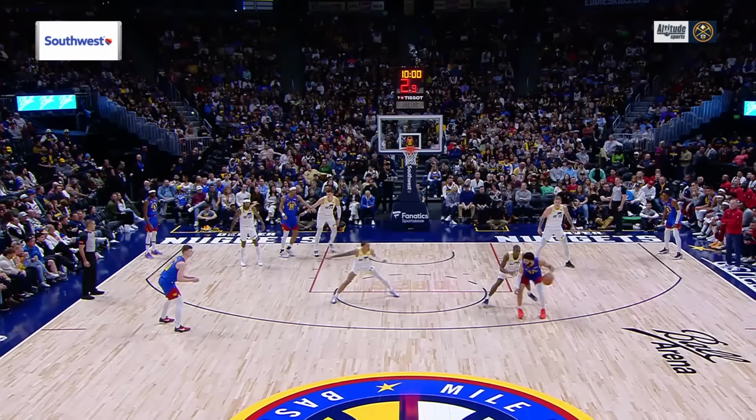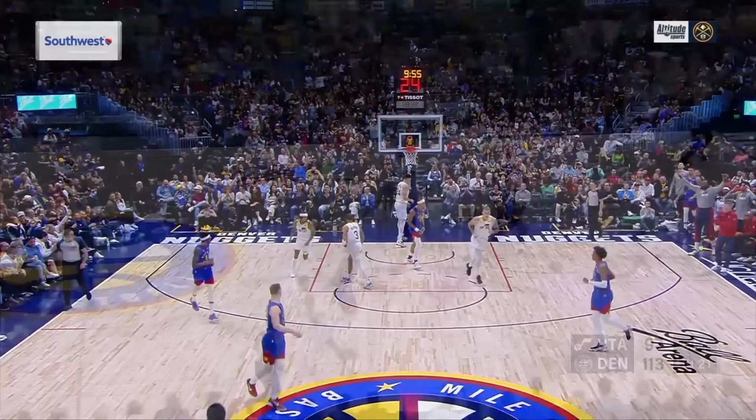Against the top defender in the NBA. Jamal Murray putting on a show right here. The handles, making Dunn shift, backs him down a little bit to create space, turns, basically levitates. Blocked! Zeke Nnaji.